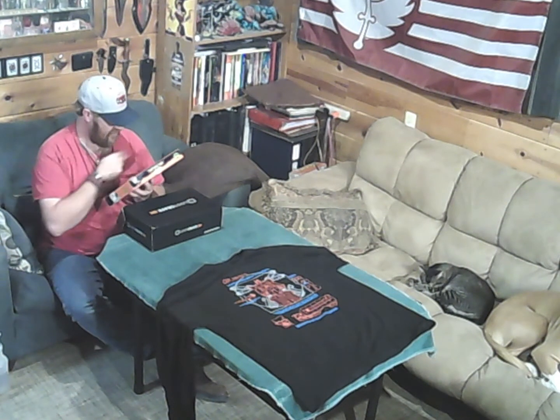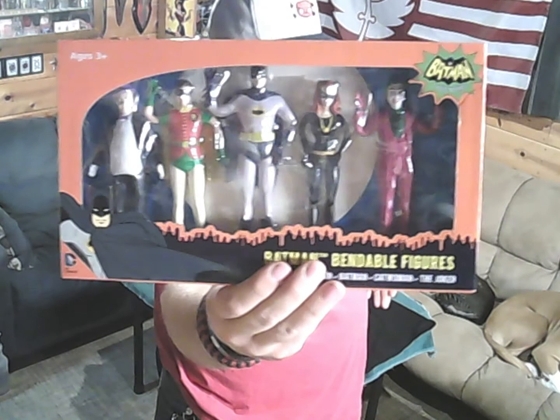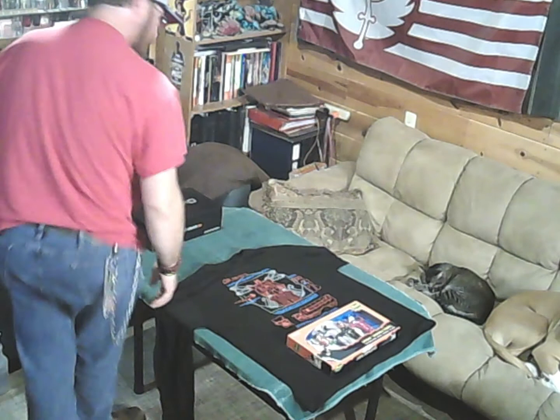Okay, this is pretty damn cool. Batman Bendable Figures. It's the original Batman, Robin, Catwoman, Joker, and Penguin. All posable figures. Pretty cool. I probably won't open this one. I'll probably just leave it like that and display it. That's not too bad. I like that a lot.